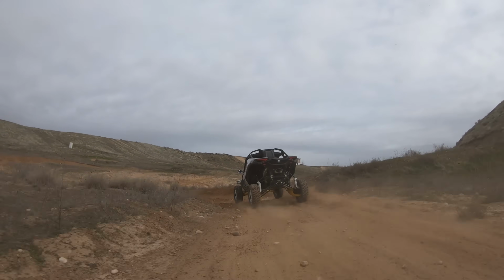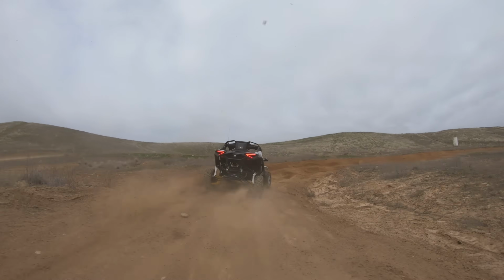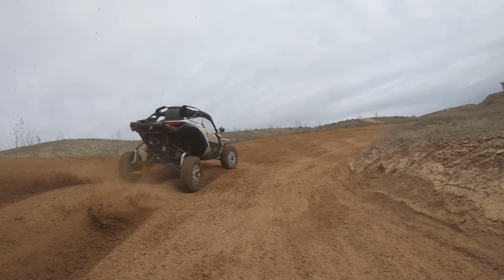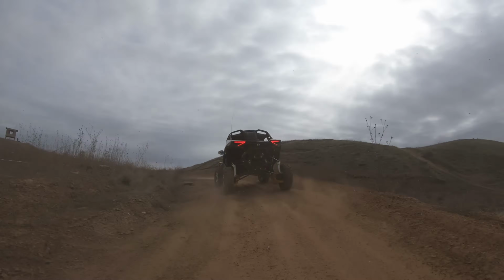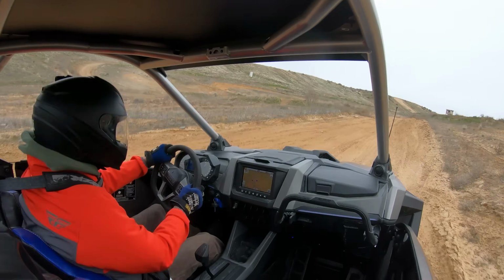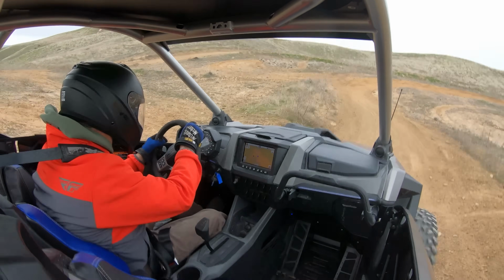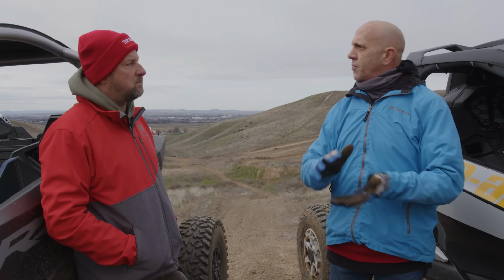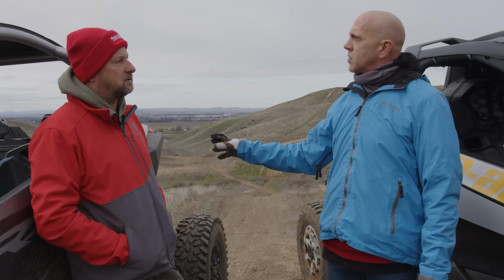Both had a little chatter through the whoops on the power as normal. Yeah. I felt a lot more chatter in the RZR and a lot plusher in the Maverick in the deeper whoops under acceleration. So there's definitely a point to be made about the Maverick feeling floatier. It floats quite a bit more. It feels just plusher. It floats more. Yeah, this one seems a little stiffer.